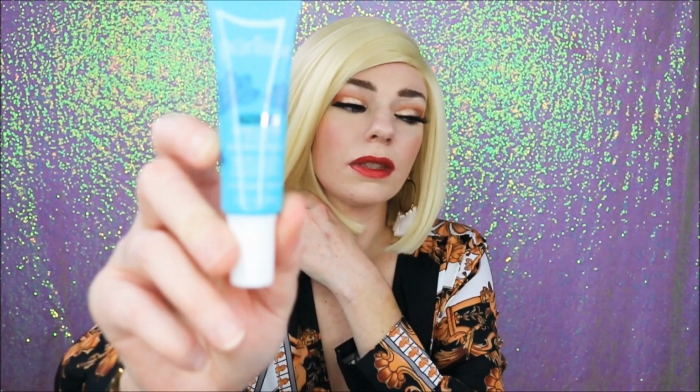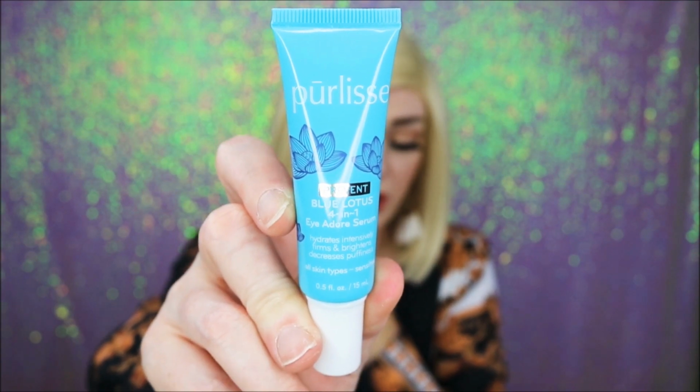So the first product is this Purlisse Blue Lotus 4-in-1 I Adore Serum. It hydrates intensely, firms and brightens, decreases puffiness. I am pretty sure that I have used this product before. The only thing is the packaging was different, so I don't know if they just repackaged it, but I remember really liking this eye serum. So this is a retail value of $58.